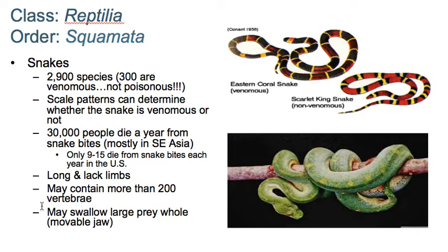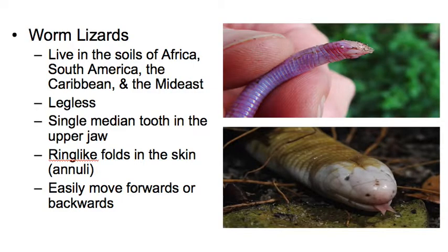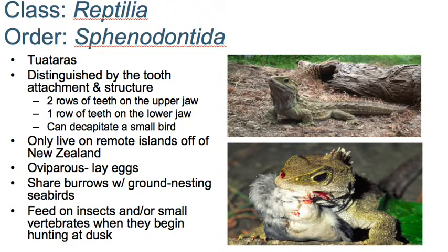They have long bodies and lack limbs, and they contain more than 200 vertebrae. Most will swallow large prey whole because they have a movable jaw that allows them to do that. There's worm lizards, which live in the soils of Africa, South America, and the Caribbean, as well as the Mideast. They're legless. They have a single median tooth in their upper jaw. They have ring-like folds in the skin, and they easily move forwards or backwards. So they look kind of like a worm, kind of like a snake, but they're technically called a worm lizard because the world is just a weird place.